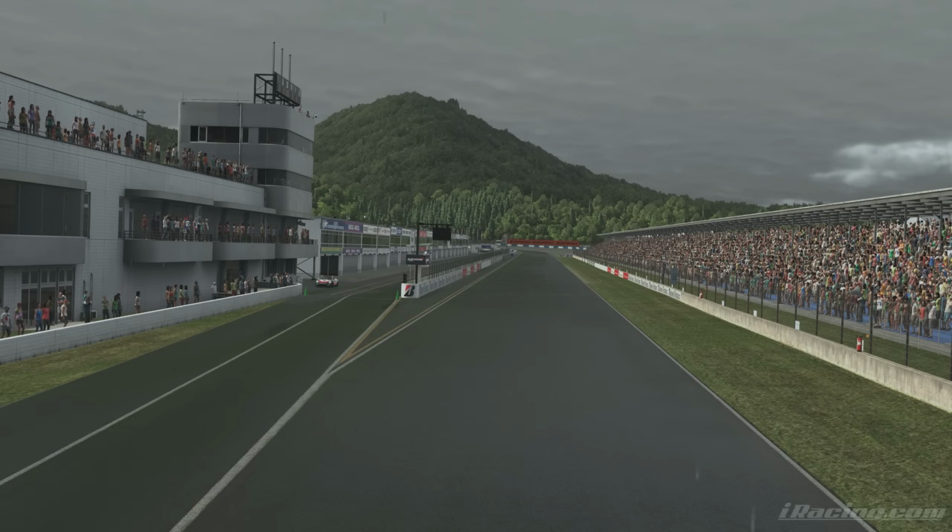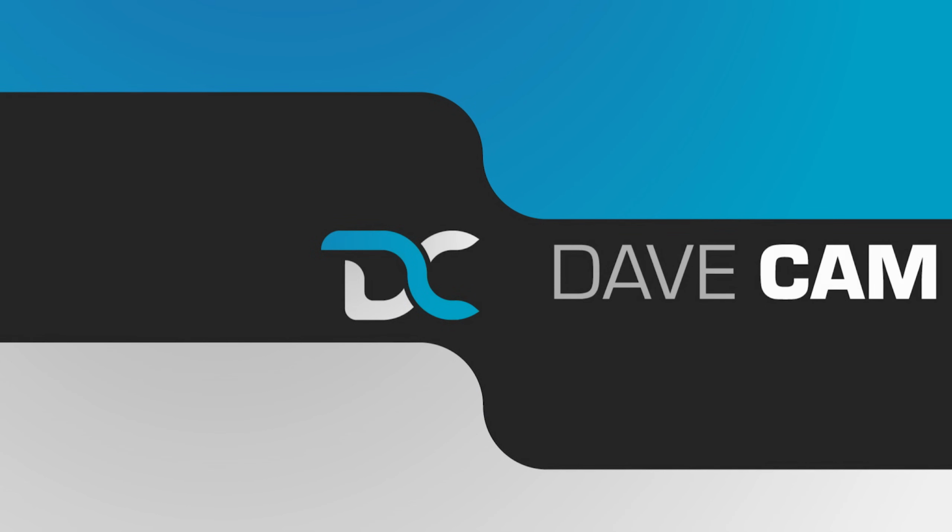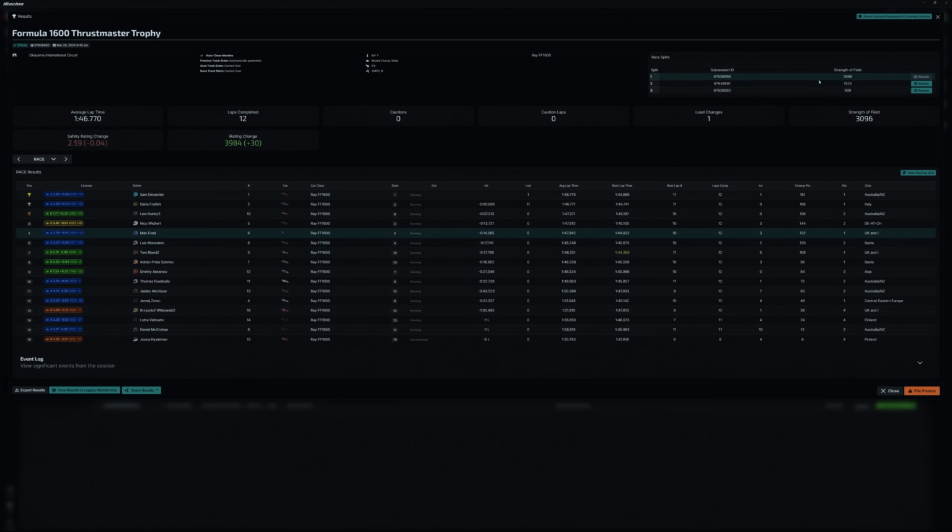Right, let's have a look at the results. So there were three splits for this race. This was the top split. The strength of field was 3,096. So Sam got the win. Dario P2 and Levi P3. We finished P5. Car number 6 actually started P5. Our fastest lap, a 144.9. Well, in the ballpark, and 3 incident points.